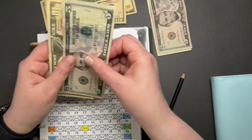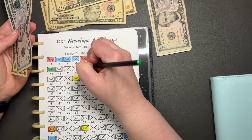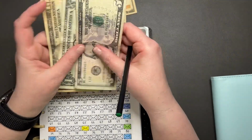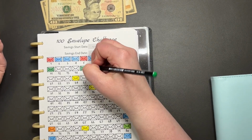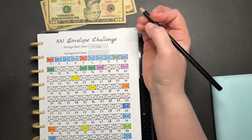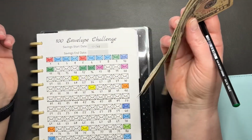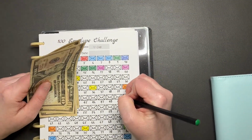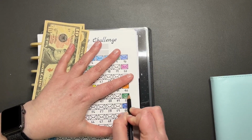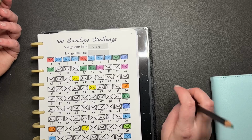Then we can do 15. Then we can do 16. That leaves us 10, 20, 30, 40, 50. Ooh, 50's left. Yay! Wow, that gave us 1, 2, 3, 4, 5, 6. 6 envelopes today.